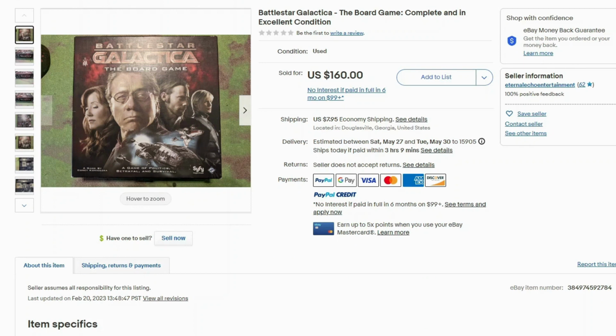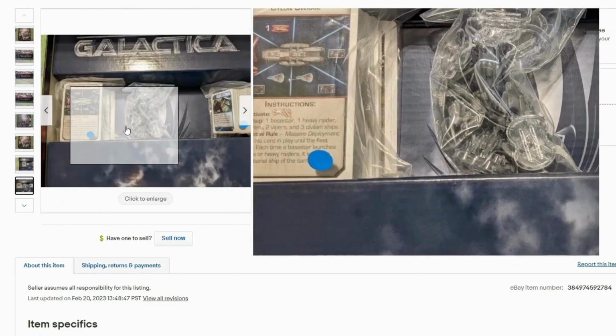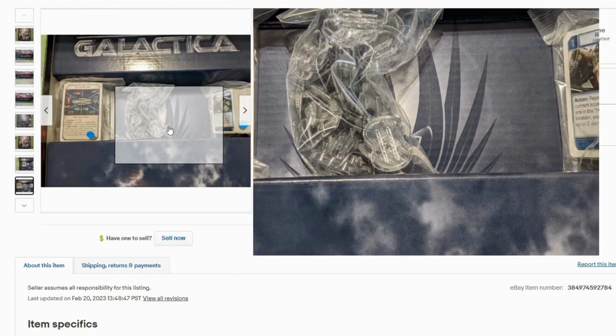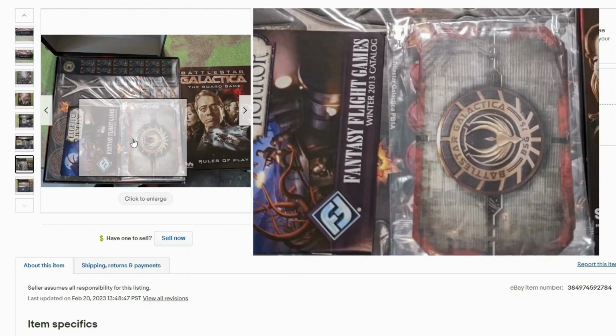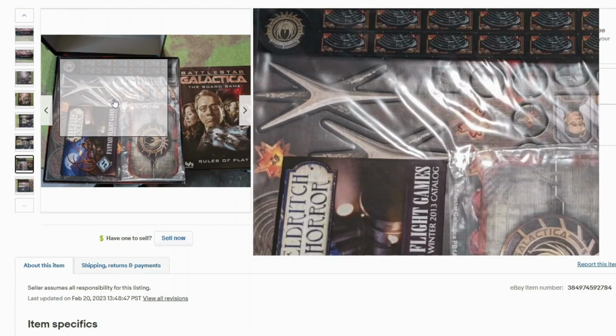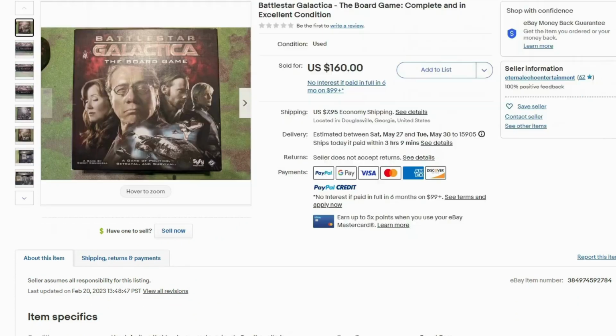Next we have Battlestar Galactica. Now this is the more recent version. There's also an older version that sells. This one sold for $160 and $7.95 shipping. And you can see here the game pieces are pretty detailed. We see all these different creatures and ships. And again, this is another example of unpunched. These game pieces have not been pushed out of the packaging. This game was produced in 2012.